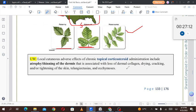Then we have the UWorld point: local cutaneous adverse effects of chronic topical corticosteroids. Local cutaneous adverse effects of chronic topical corticosteroid administration include atrophy and thinning of the dermis that is associated with the loss of dermal collagen, drying and cracking and or tightening of the skin, telangiectasias or ecchymosis. So these are the adverse effects associated with topical corticosteroid use.